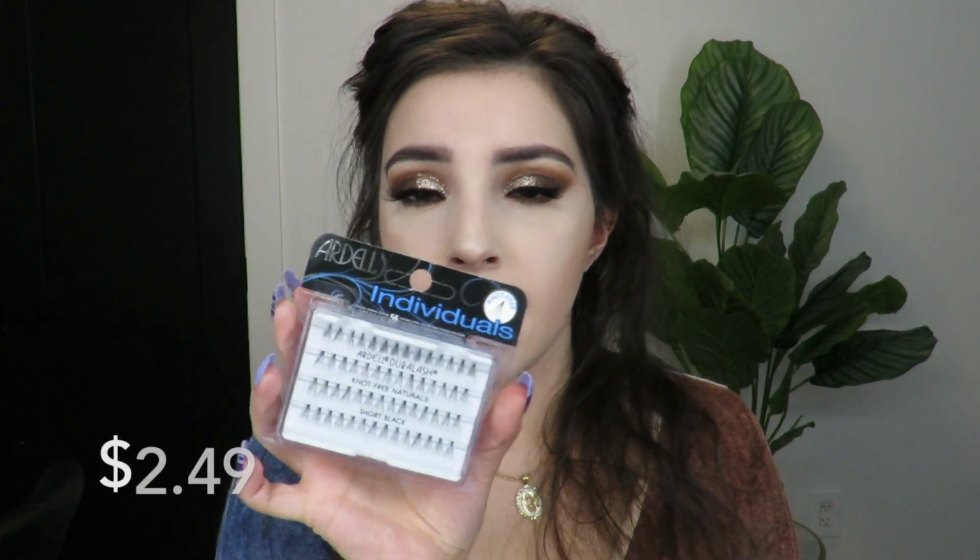For the next product, I picked up these Ardell individual lashes. And online, they looked a little different than they do here in person. In person, they do look very synthetic and have that little shininess to it. Makes it appear more artificial. These are not the type of lashes that I typically go for.